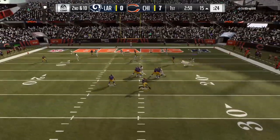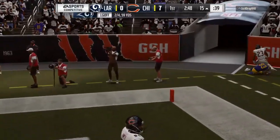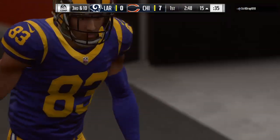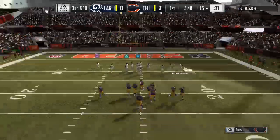Back to the air. Goff on 2nd down. And that will be caught, but out of the end zone, says the field judge. It's ruled incomplete. The intended receiver, Josh Reynolds. And now it's third down.